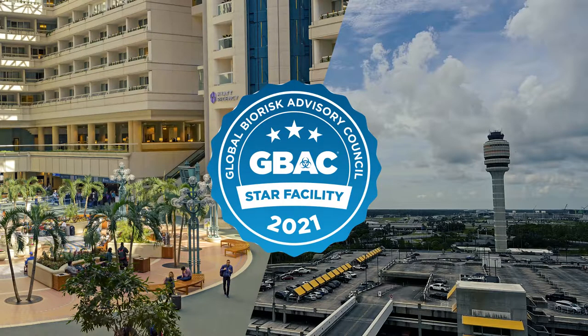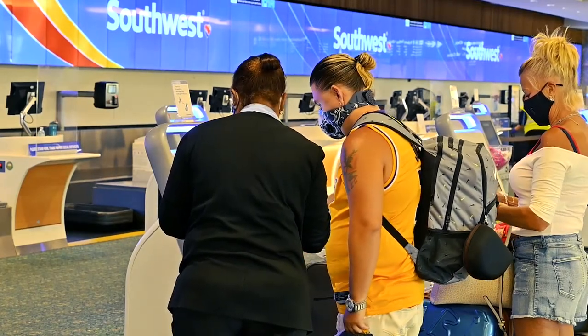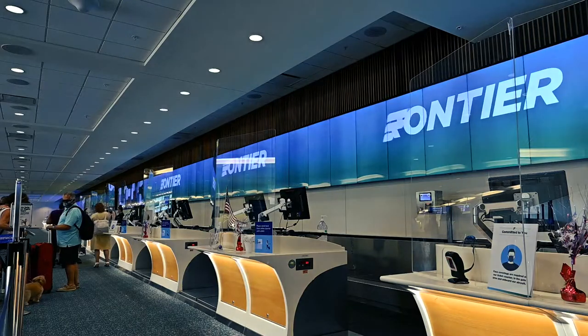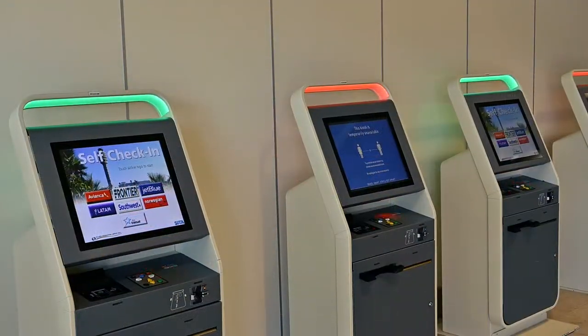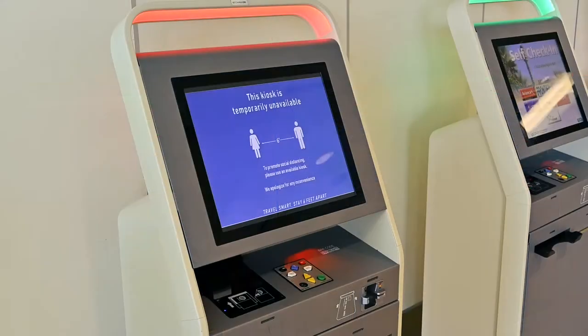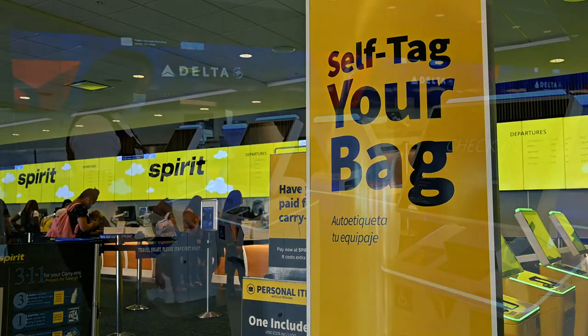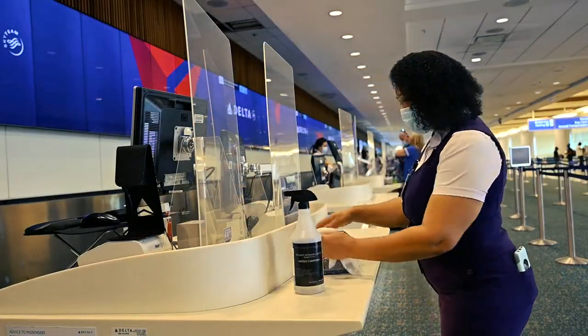This has resulted in MCO and the Hyatt Regency at MCO receiving the Global BioRisk Advisory Council Star accreditation. At check-in, you will not only see airline employees wearing face coverings, but also protective acrylic screens that have been installed as an extra layer of protection. We have turned off some of the check-in kiosks to help maintain social distancing. Some airlines have also installed contact-free bag tag printing. You will also notice increased cleaning in these areas by both airline and airport employees.